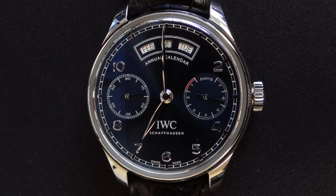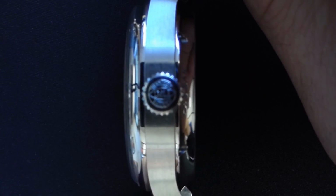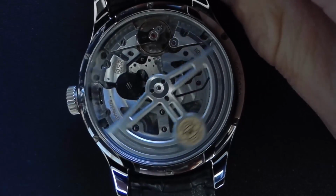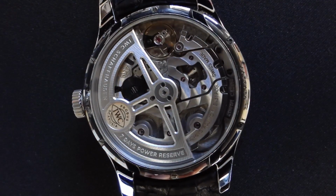It's such a pretty watch. I really like the polish on everything. It's not particularly thick either for being complicated. You turn it sideways, it's not that thick. Actually, it's kind of thick. It's definitely a bigger watch, and diameter-wise a pretty large watch, and you can see the movement. The back is awesome. It fills the case. There's not a lot of spare space in there. They've made it a wide movement.